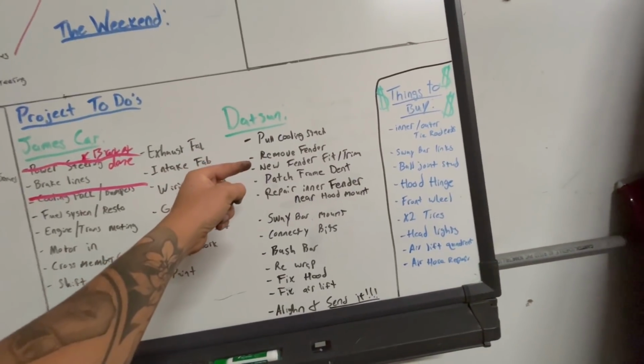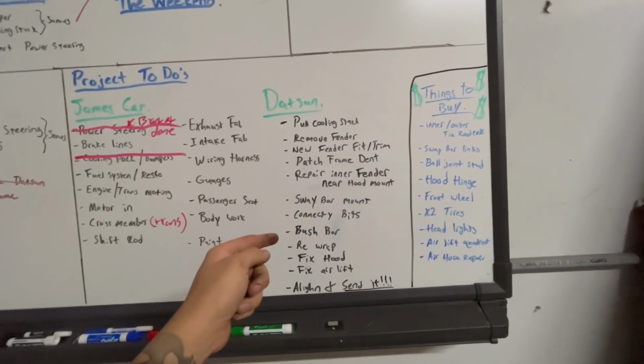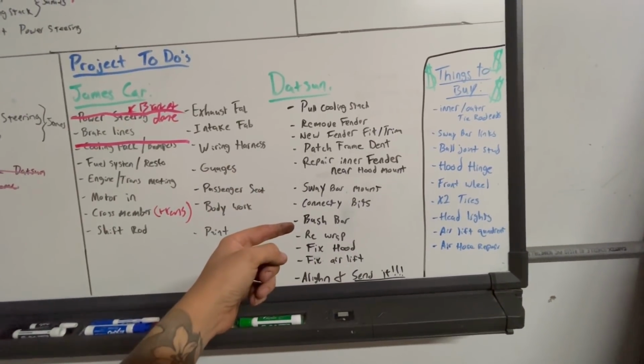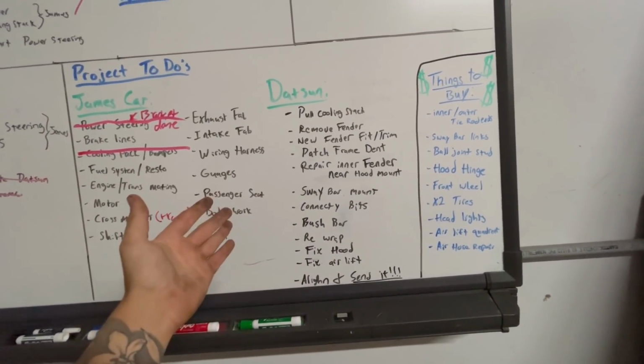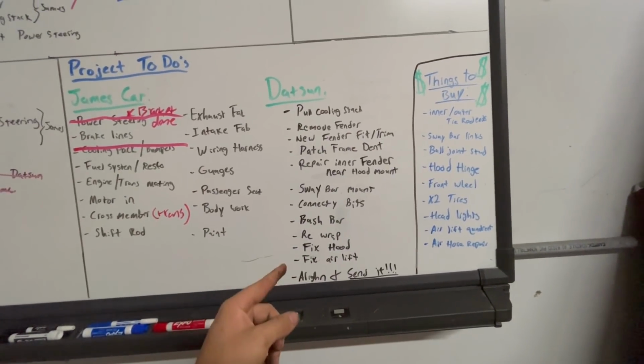Pull the cooling stack, remove the fender, patch the frame down, inner fender near the hood mount, that needs to be straightened so we can put a new hood mount on. Sway bar mount, connecty bits, whatever that means. Build a bash bar so this can't happen as bad again in the future. We want some deflection happening. Rewrap it, fix the hood, fix the airlift, and then send it.